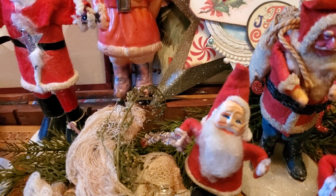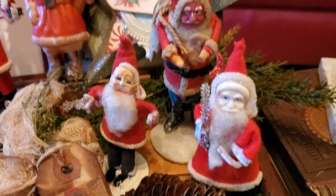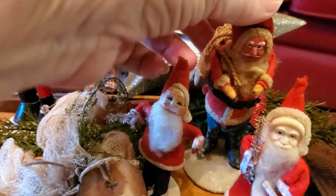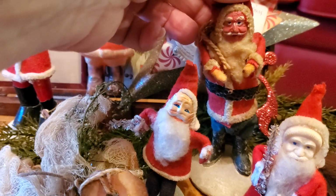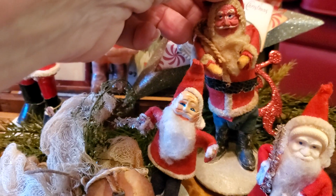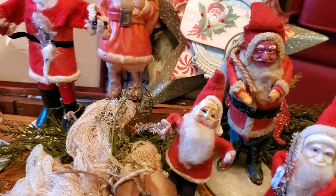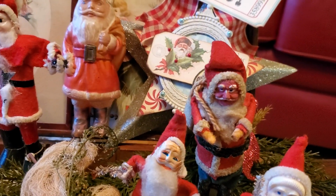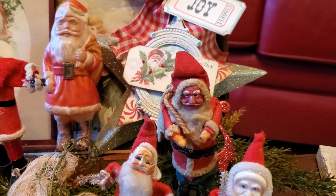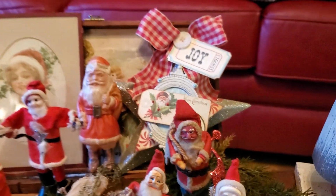He has a bigger mustache than some of them. This one right here, I think, is kind of creepy. Let me see if I can kind of turn his face up a little bit more. But he is the most elaborately dressed. He has navy blue pants on and black boots. And he has a sack on his back. You can see the rope string. So he probably is my most elaborate one I have, which means he probably would be the most valuable.